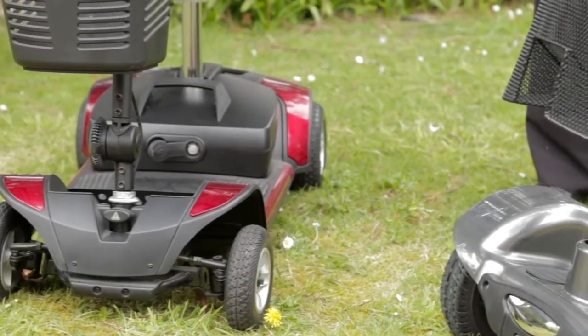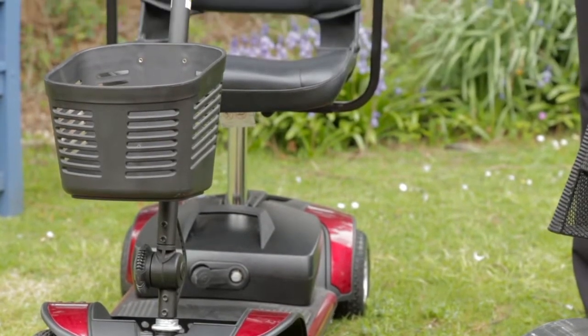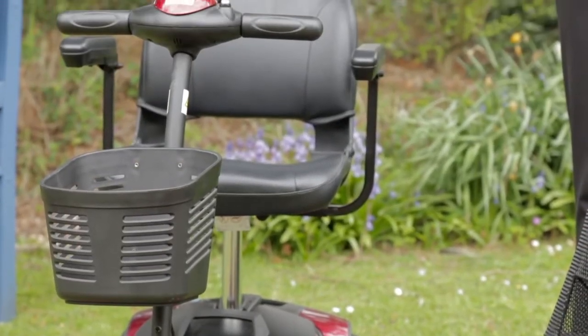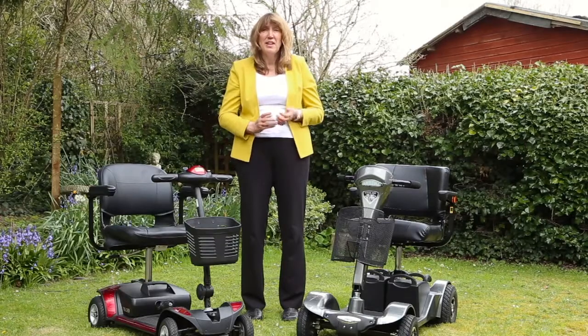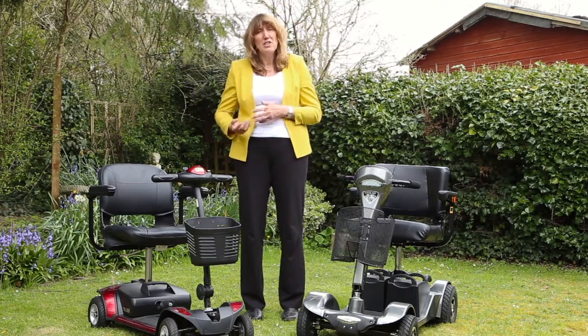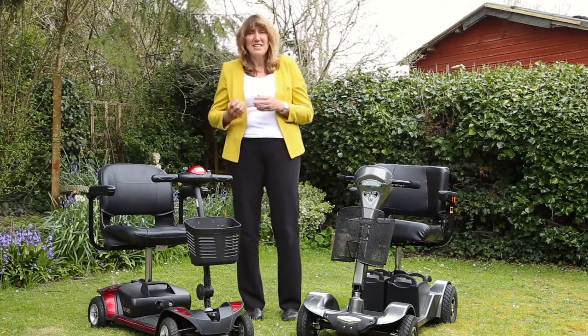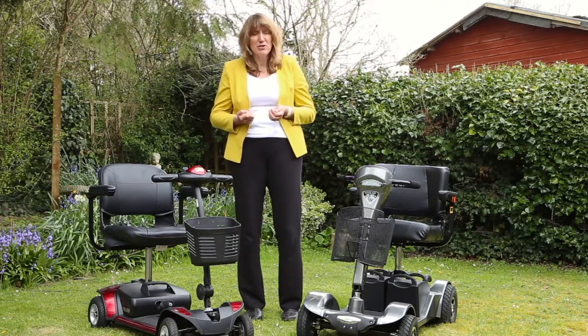A word of warning though, they are still extremely heavy, particularly the batteries, to lift in and out of the car. You now need to consider some practical points such as where are you going to store your scooter, inside or out? Where are you going to charge the scooter? Are you going to take the batteries off the scooter and charge it inside, or are you going to run a plug outside to the battery?